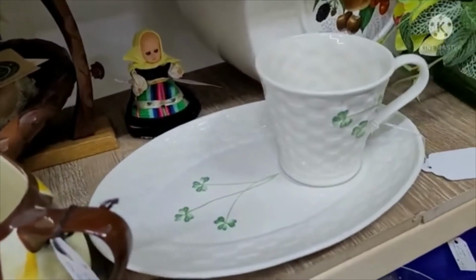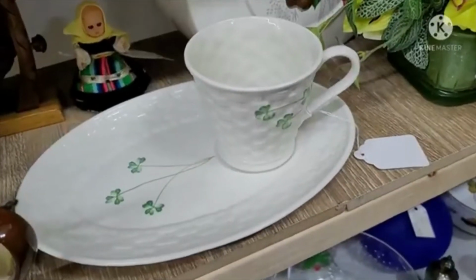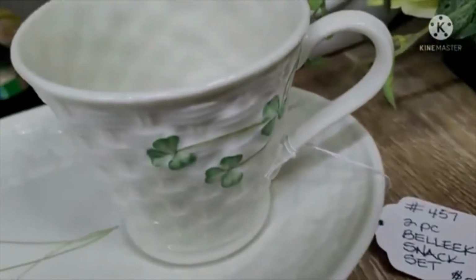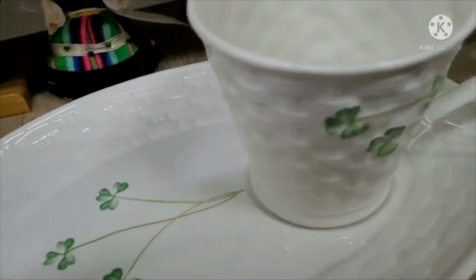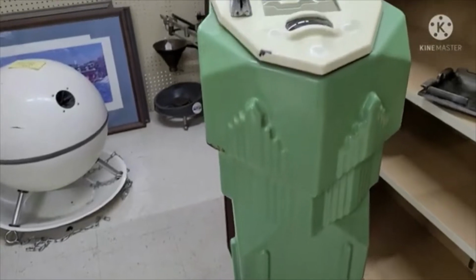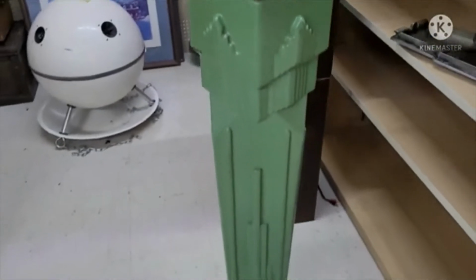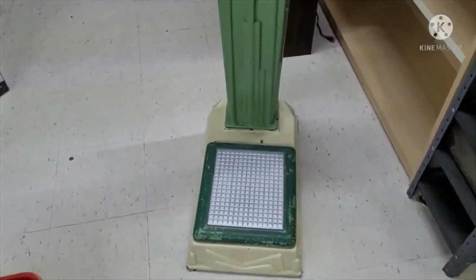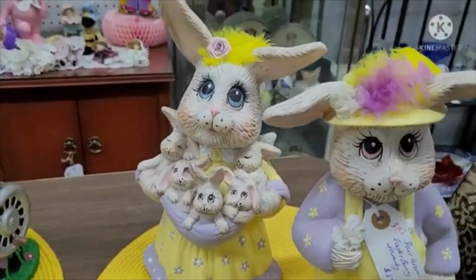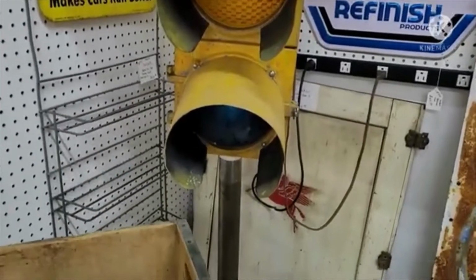Then I spied some Belique. It's a really nice little snack tray or luncheon tray with the mug and plate. They wanted $29.98 for it. It was just adorable. Check out this Art Deco vintage scale. And no, I was not going to put any change into it to find out how much I weighed. I actually have the girl bunny up for sale in my eBay store, but it's painted different colors. Red light, green light.